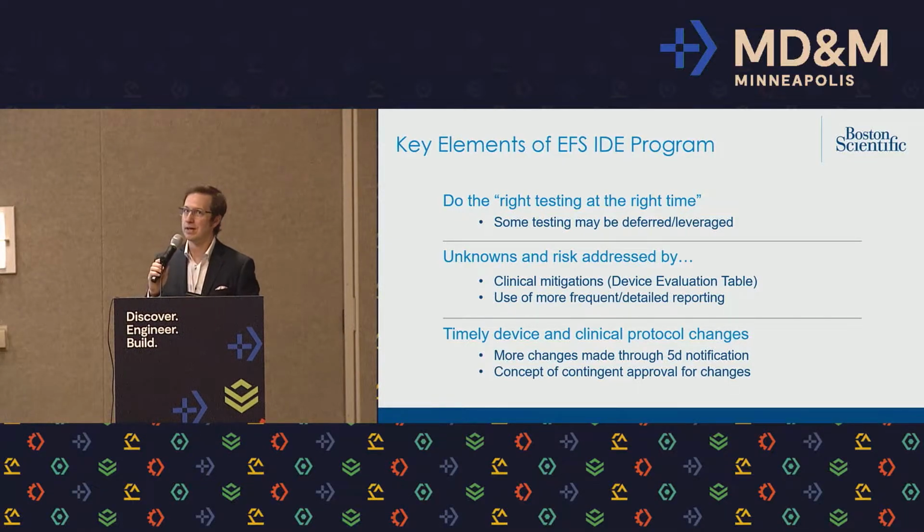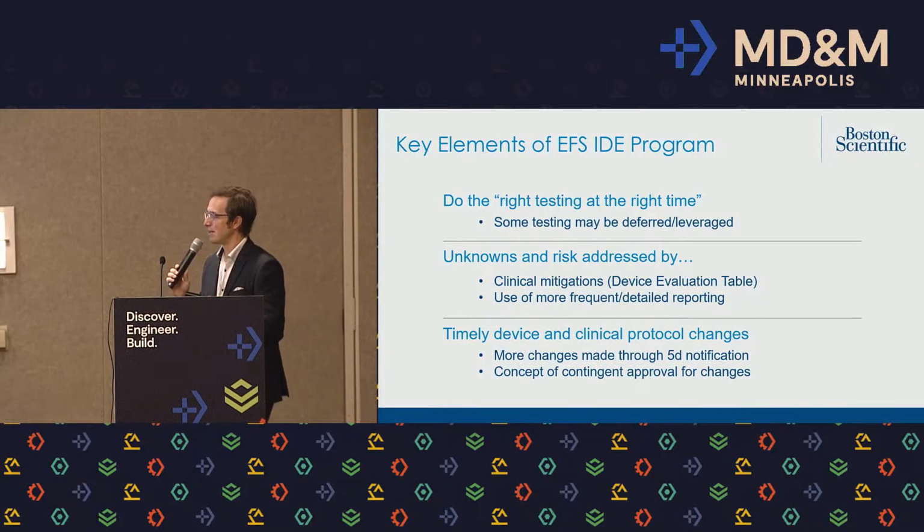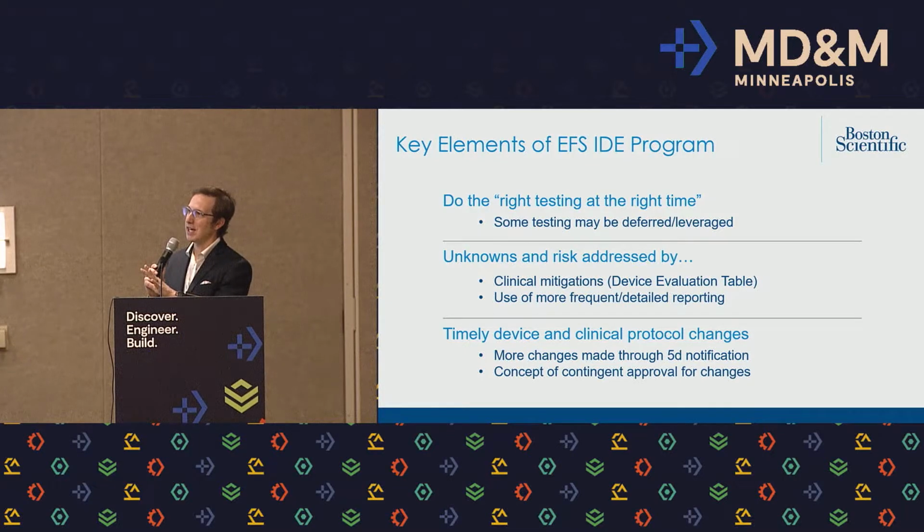Unknowns and risk are addressed through a more robust risk assessment as compared to what's typically provided in more traditional feasibility or pivotal IDEs. And then FDA offers timely device and clinical protocol changes. So they offer this 5-day notification for protocol amendments to get those changes out to sites. They also offer contingent approval for changes. So if you learn something in the first 2 or 3 patients and you want to make a design update, you can provide FDA with an overview of what that change is, provide them with a plan for how you're going to assess the impact of that change. And then if they agree with that plan, you can go ahead, run those tests, make that change, and roll out that change to the sites without any additional pre-approval or pre-review of that data.